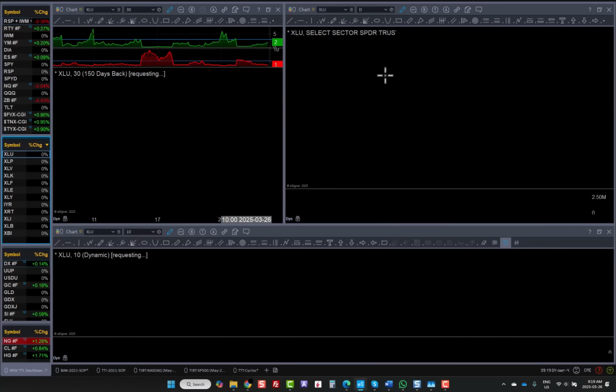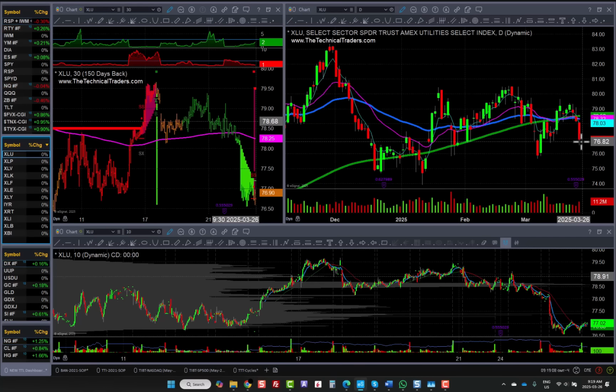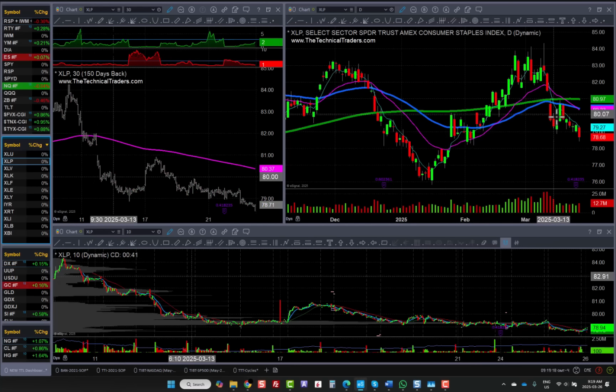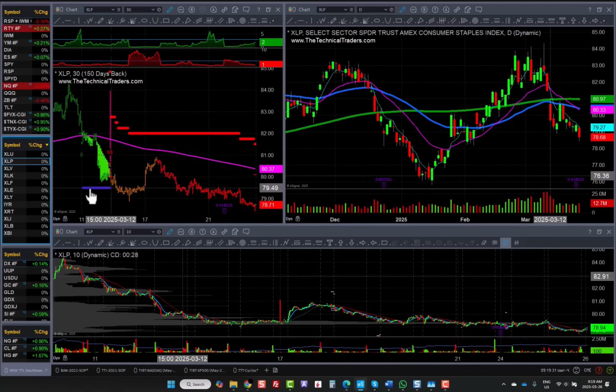Money has been moving out of the boring defensive sectors. Utilities fell out of bed yesterday, really selling off, giving back pretty much all their gains over the past couple of weeks. So people are moving away from defensive utilities. Consumer staples, same thing, moving down, going the opposite direction. While the stock market was falling before, we saw these defensive sectors hold their value or move higher, but now they're going the opposite direction.